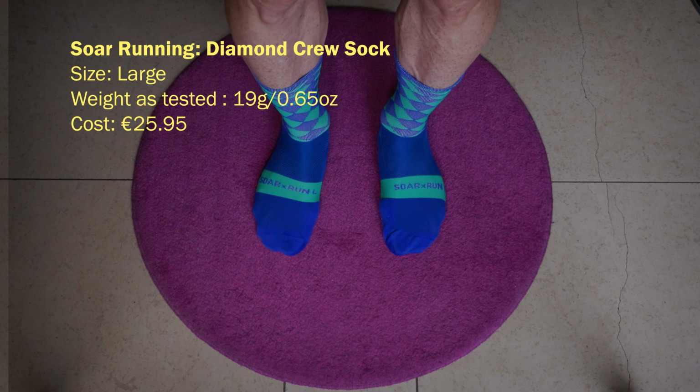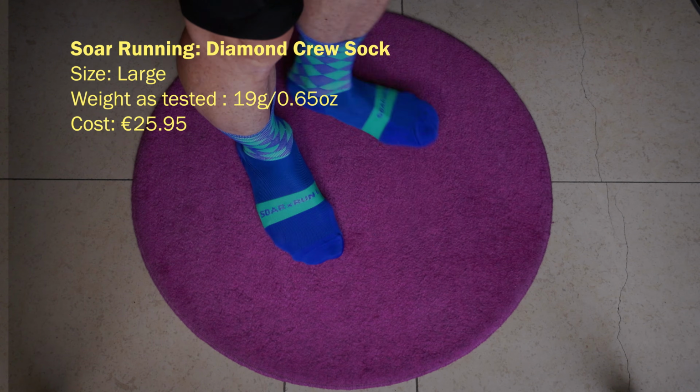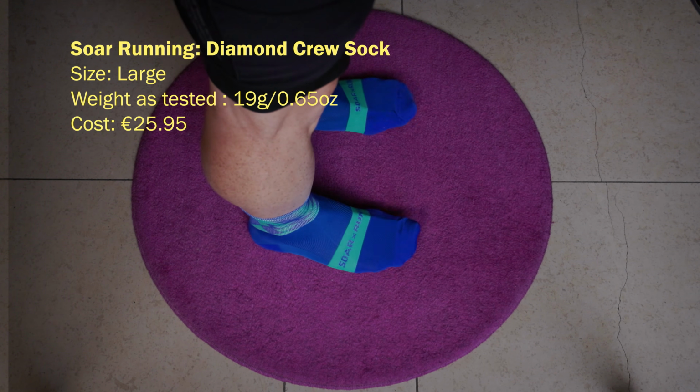These are one of my favorite socks, the Soar Running Diamond Crew sock. I have them in blue, yellow, gray, and a kind of pinky color. I think I'll only show the blue and the yellow here to save time. I really like these socks.